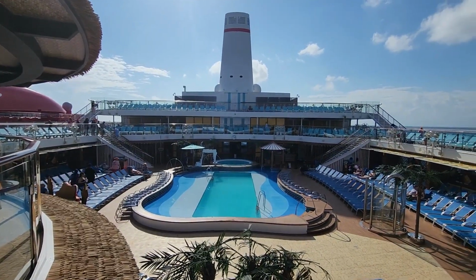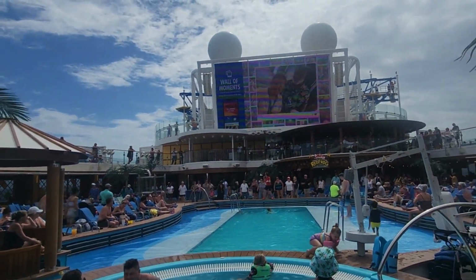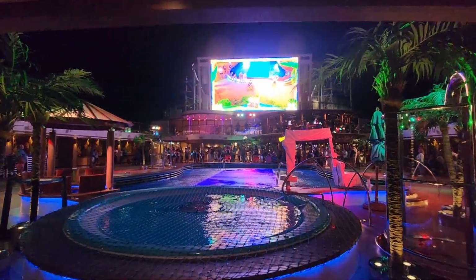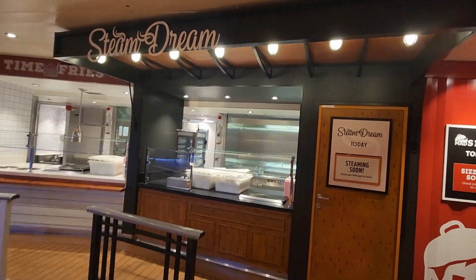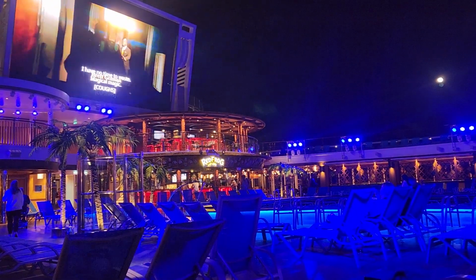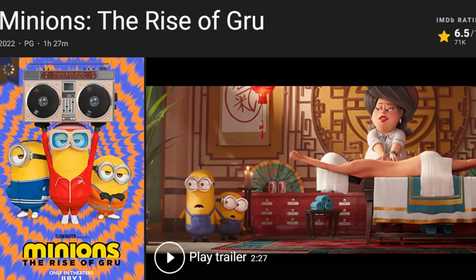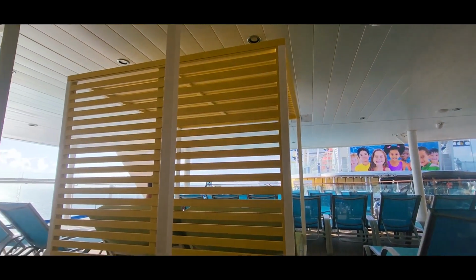The Lido pool deck area is where you will find all of the deck parties, including daytime line dance parties and evening parties such as the Mega Deck Party and Tiki Fest. This is also where you will find the Red Frog Bar, Blue Iguana Cantina, and other walk-up fast food places like Guy's. The Lido deck is also home of the Seaside Theater, where you can sit and watch movies on most nights. During our sailing, they played movies like Lyle, Lyle, Crocodile, The Woman King, Jurassic World Dominion, and Minions: Rise of Gru. We also enjoyed relaxing on a bed in this area during the day as well.